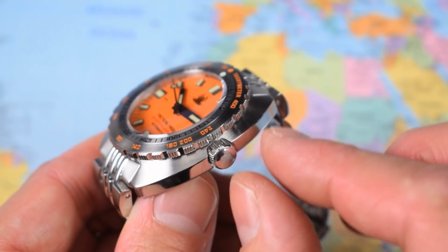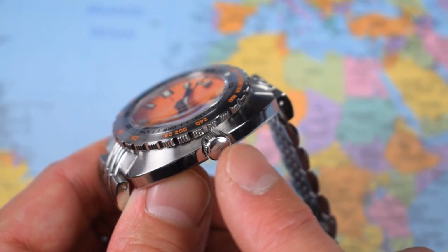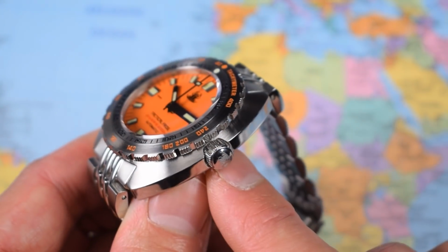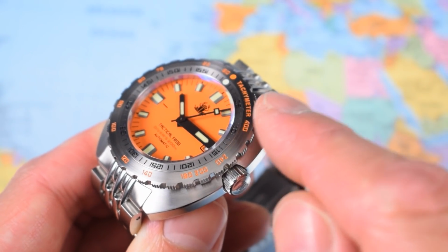Recessed crowns, kind of semi-guarded crown. It's a similar size, about 7mm on both watches. There's the little frog on the crown of this one. It is just printed on though. You can feel it there. That will scratch off, I'm sure, given time. Nice brushed surface to that upper bezel. I'll come back to the bezel a bit later though.